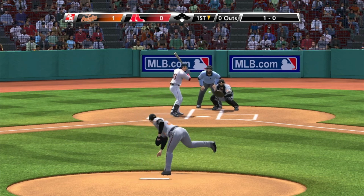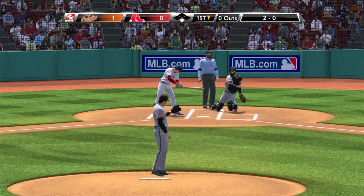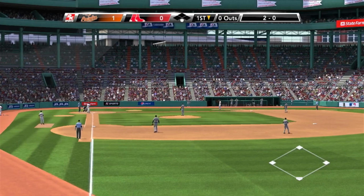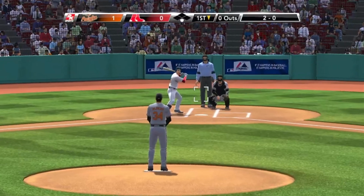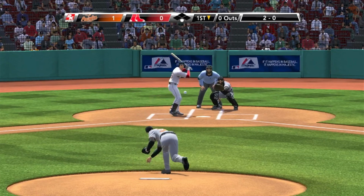Here's the 1-0. Slider just misses the black, falls behind 2-0. For a team, Steve, like the Red Sox, noted for a lot of power, interesting, the likes of Jacoby Ellsbury now are adding speed. Well, you know what? It's that unique combination of power and speed that allows a team to score in so many different ways.